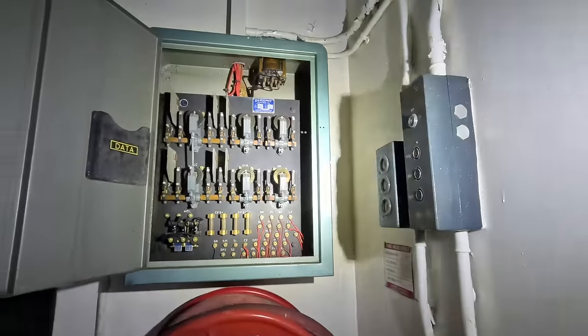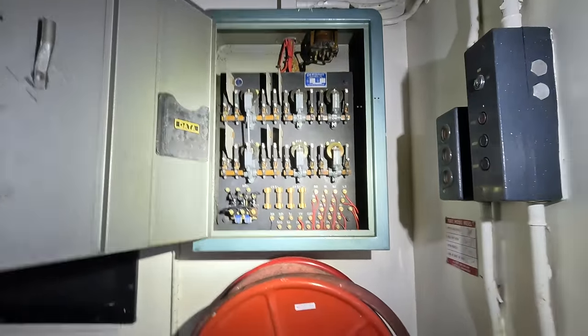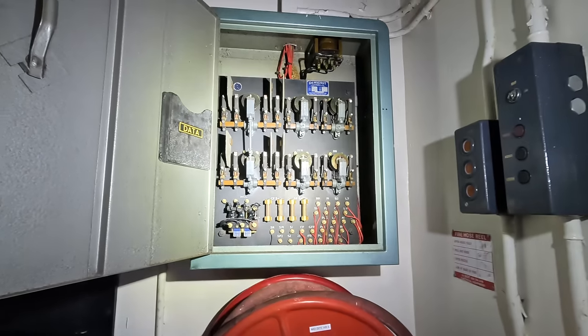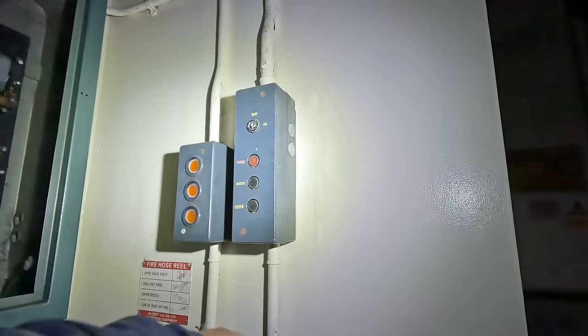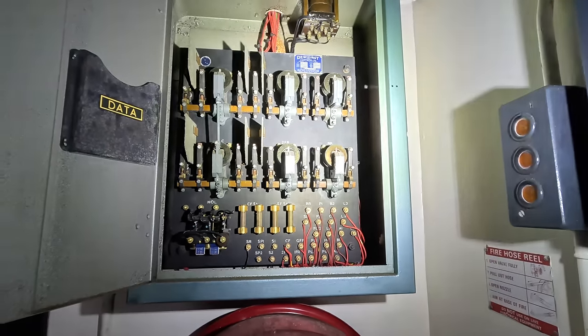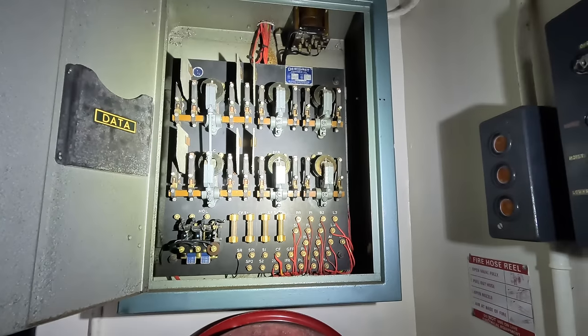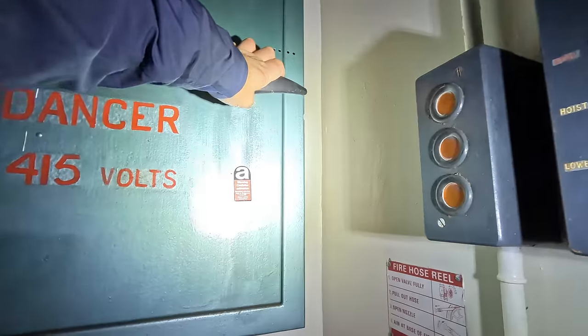And that's a beautiful piece of switchgear, which I can assume is connected to the up down buttons of the hoist. So yeah, the switchgear for the hoist. Very nice. Still in great condition. Wonder how long that'll last.